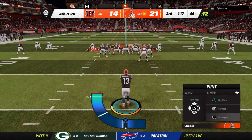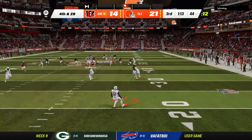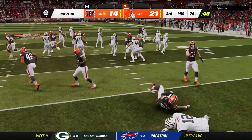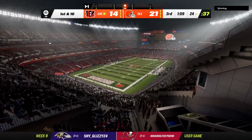The Browns send out their punter now, as he's on to punt for the first time tonight. They only punted twice in the win last week as he gets this one away. And just a 30-yard punt that time. And the Bengals take over 1st and 10.